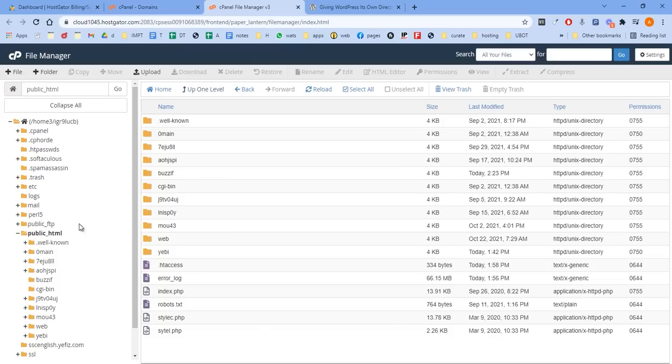Instead of installing files in public HTML, so it looks more organized, and I recommend you use this same method if you are installing WordPress on your primary domain. But if you are using an add-on domain, then there is no problem. Then you can specify the location of the folder where you want to install your WordPress files. But this issue actually occurs only with a primary domain or root domain of your host.